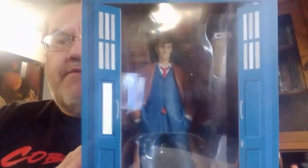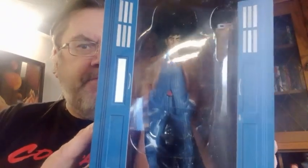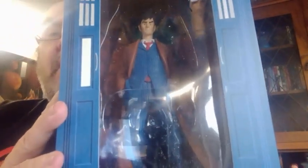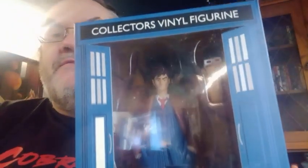I don't buy all of them. This I bought, however, because I thought it was quite unusual. It's quite nice. There's a 10th Doctor and an 11th Doctor. The 11th Doctor, Matt Smith, was a bit more of a caricature. This is more classic, slightly swaggering David Tennant pose in his blue suit with his long brown coat and a spare head, if you want to do him in 3D glasses mode from Army of Ghosts. So that's quite a nice little figure.